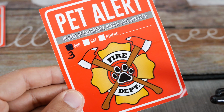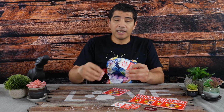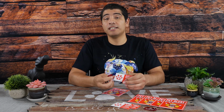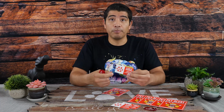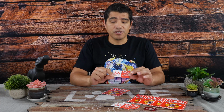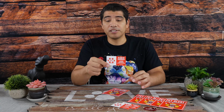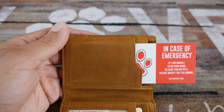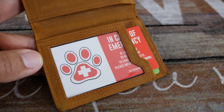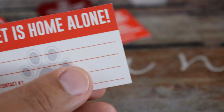In addition to that, you've got these two other options to alert people who find you in a scenario where you might not be able to easily communicate that you are a pet owner, so that they look for more information and go to your home to get your pet safe and secured. One is this little ID card that you would put inside your purse or wallet or keep on you, and it alerts people, in case of emergency, to look at the information on the back of this card.